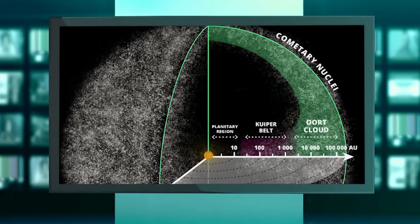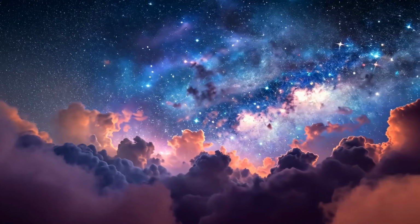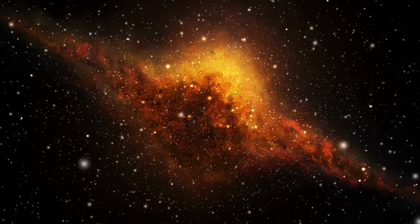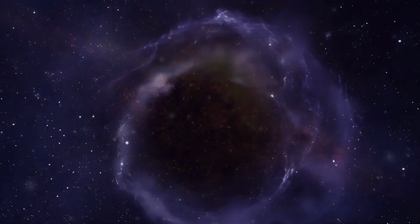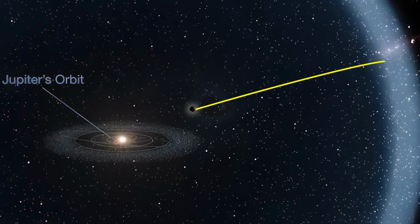Why can't we see it? But why is it exactly that we've never been able to see the Oort cloud? After all, with telescopes, we can see stars far beyond our own solar system, and even the shapes of distant galaxies. The difference is size and light.